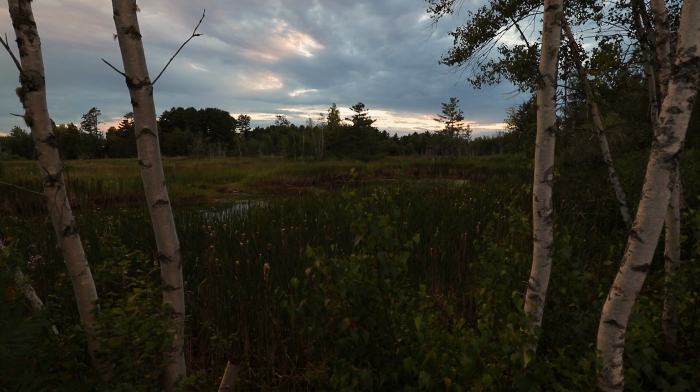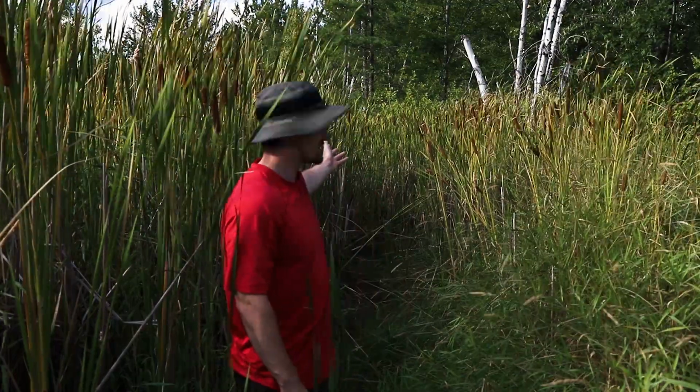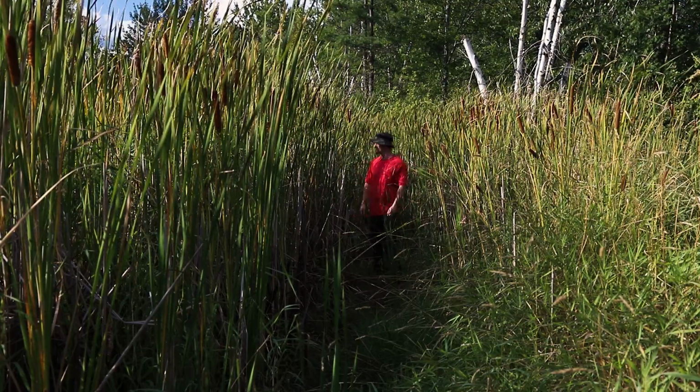An obvious great feature here at Hyla Park is the cattails. The cattails in the ponds are really cool here at Hyla Park. And as you can see behind me, in late summer they can get as big as 7 or 8 feet tall, which is pretty amazing. And so you can kind of get lost in this jungle of cattails.